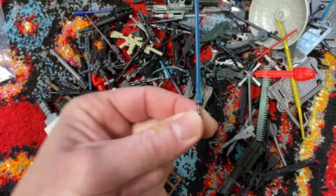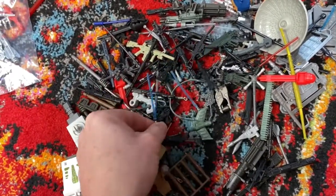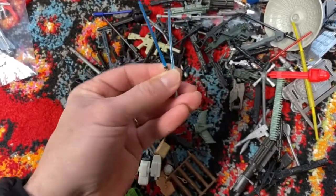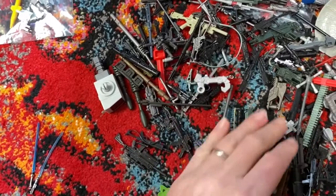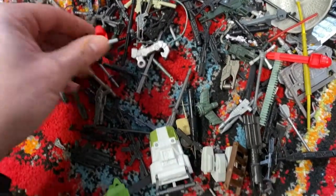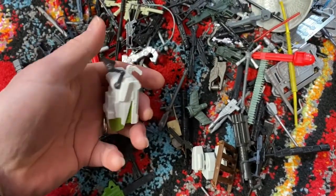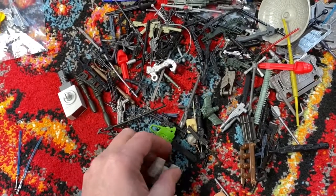Each of these individually carry value. If I can figure out which ones go with which type of action figure, then I can put them together in little lots. Like I could do a lightsaber lot. I could do a machine gun lot. If I figured out what these components go to, I could say G.I. Joe lot or Star Wars lot.